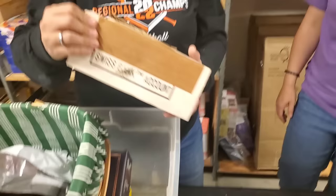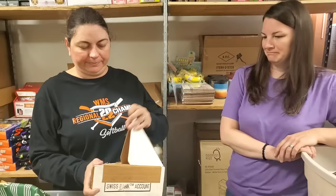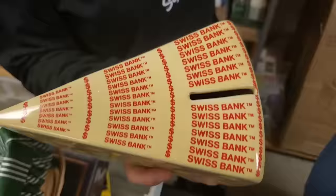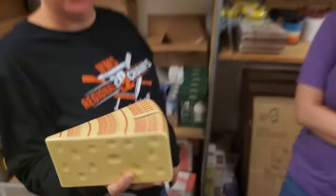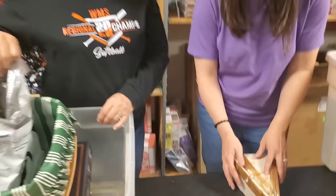This is weird. It says Swiss bank account on it. Piece of pie. It's a piggy bank. Looks like Swiss cheese. It's a Swiss bank account. I've always wanted a Swiss bank account. You can have your own. That's amazing. That is an official Swiss bank account. Maybe that's what they mean when they say I have a Swiss bank account. Could be.